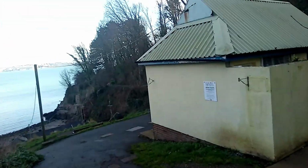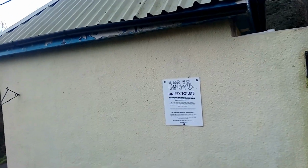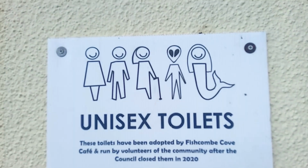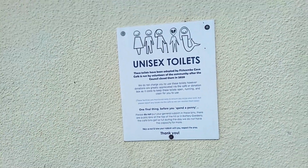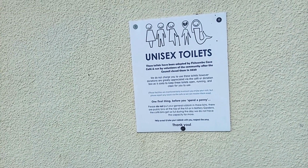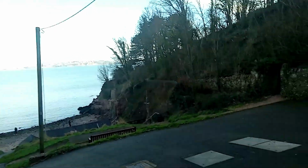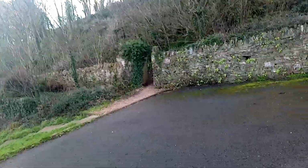Well, look. Torbay Council. Look, Torbay Council. It's got unisex toilets, even for mermaids and aliens. Isn't that amazing? Or humans. Humans and aliens. They're funny, aren't they? And humans. Aliens and mermaids and people. Serious. Oh Jesus, I nearly slipped again.